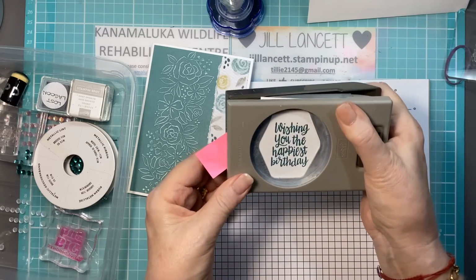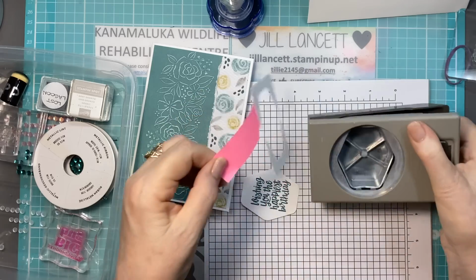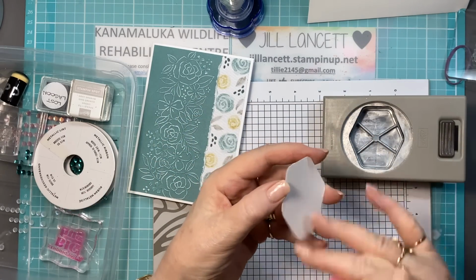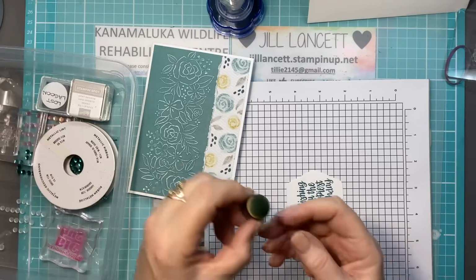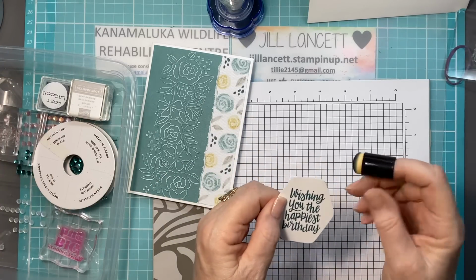I think that looks straight, so I'm going to punch it. And that scrap, I can take off my little post-it note because I'm finished using it. And I just thought I might like to put a little bit of inking around.